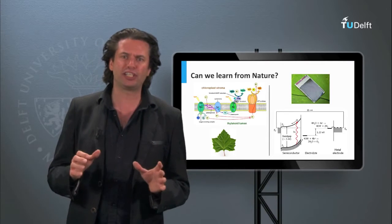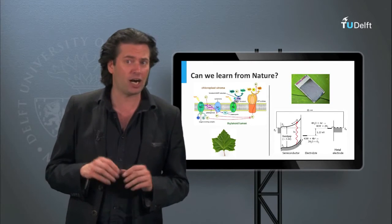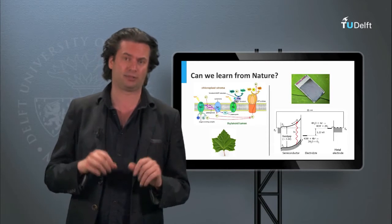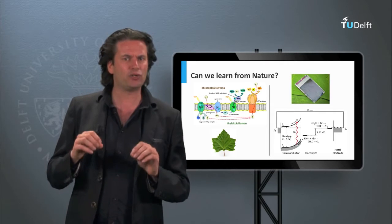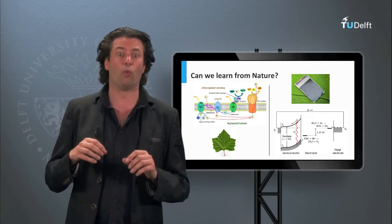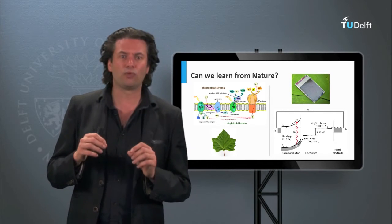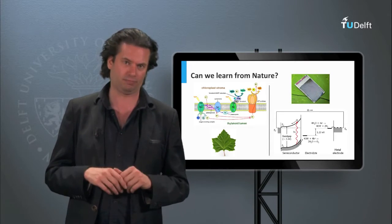Nature has been converting the energy from the sun into chemical energy for a long time by converting carbon dioxide and water into oxygen and sugars using sunlight. That is what we call photosynthesis. Now we want to imitate this process with inorganic semiconductor materials. These materials are able to split a water molecule into oxygen and hydrogen using the energy of sunlight. That is why sometimes these technologies are referred to as artificial photosynthesis.